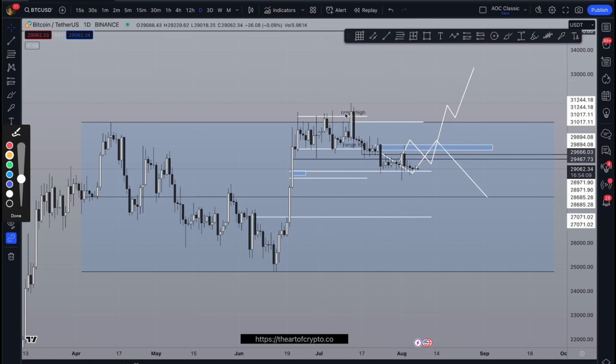So first things first, let's talk about the bullish scenario that will support 35K by the end of summer. End of summer is probably right about 30 days. Some could even say 45 days. So all of this has to happen within like a 30-day period, which is pretty much unlikely.